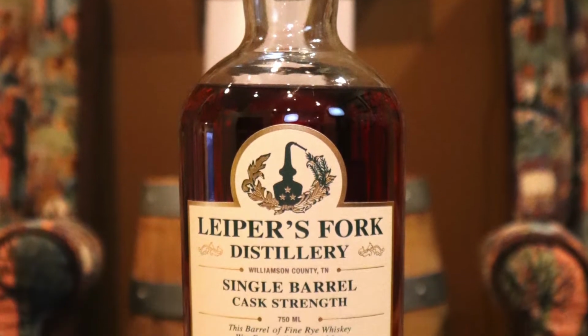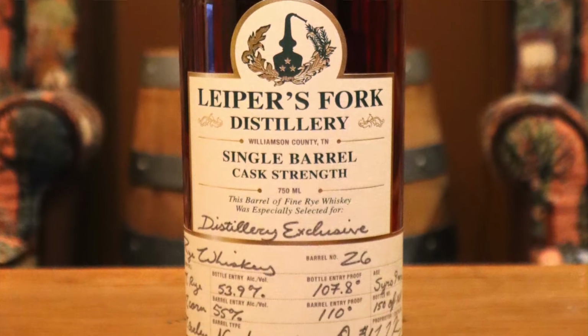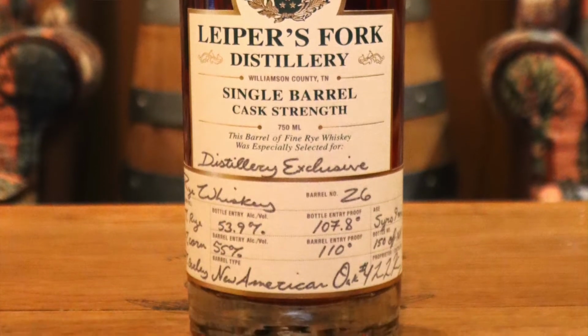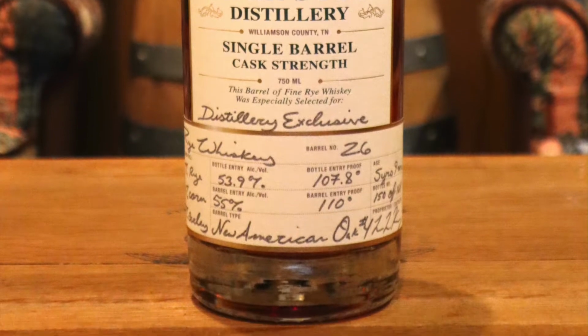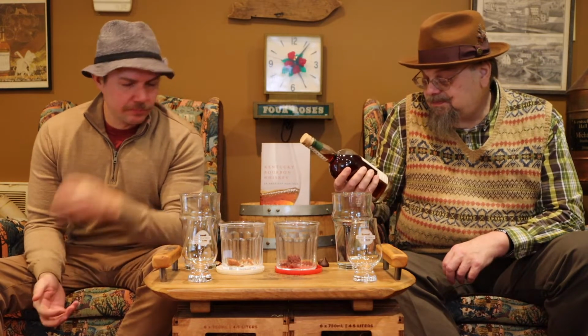It's 55% rye, 30% corn, 15% malted barley. It has a barrel entry proof of 110, and it's come out at 107.8. It's 5 years, 9 months old. This is bottle 150 of 164. And of course, it's new American oak.